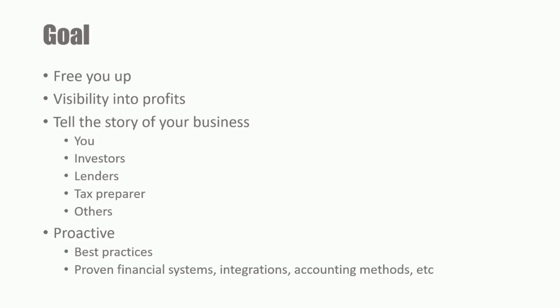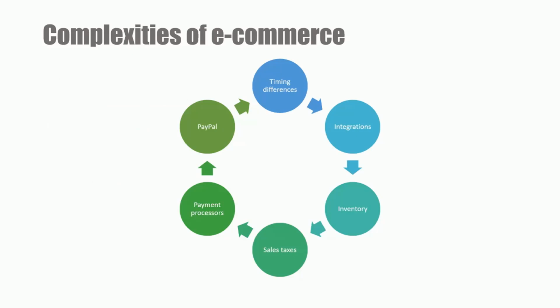And the goal is also to be proactive, to use best practices, and to really bring proven financial systems, integrations, and accounting methods to the table so that you can do things correctly and make sure that things are being taken care of proactively. A good Shopify bookkeeper understands the complexities of e-commerce.